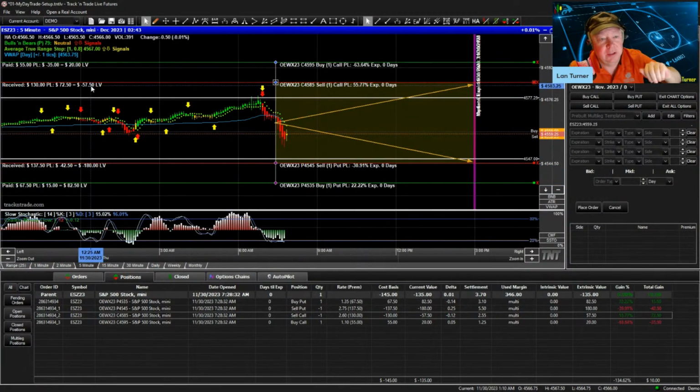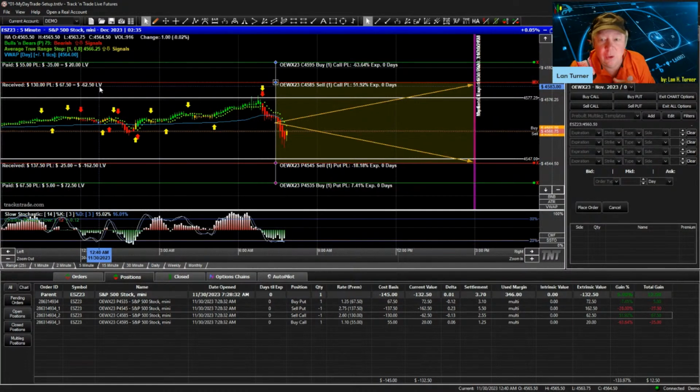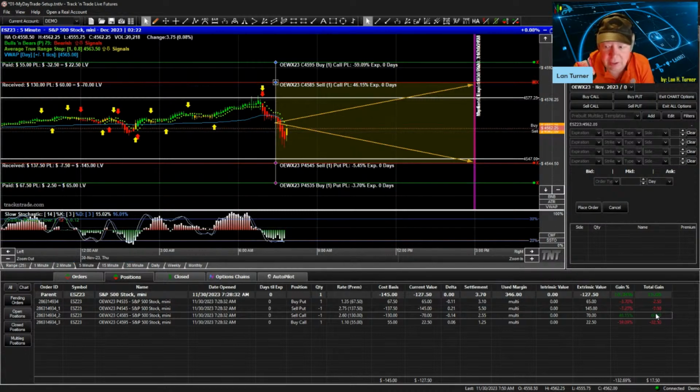Now, this option is currently worth $57 or 60 bucks. LV stands for liquidate value. So that's telling you what the current value of that option is. Now we sold it for 130. The current value is 60, 70 bucks. So that means we're making $60. Okay. You see that represented down here in your accounting window. We're making $60.